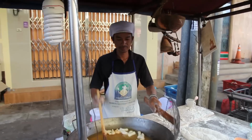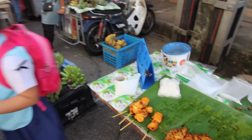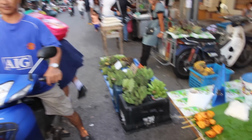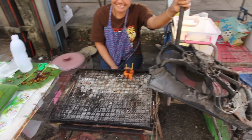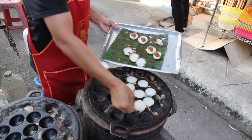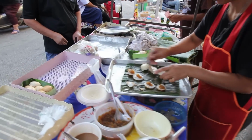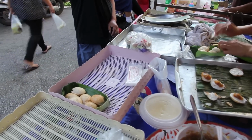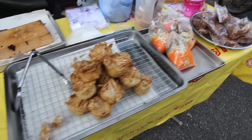Little girl off to school. On the bike. Some grilled pork by the look. She's got the exhaust fan set up. Lottery tickets. Coconut puddings, kanom krok. Some sort of vegetable cakes there.